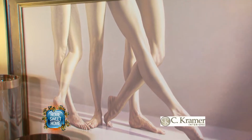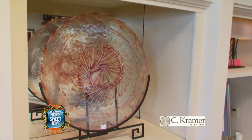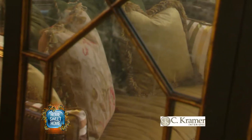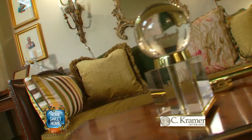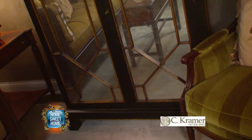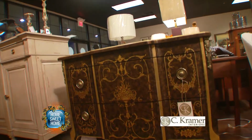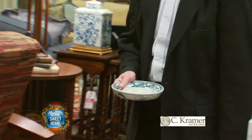You had mentioned that modern and clean lines are the trend right now, but what if that isn't someone's personal taste? Well, traditional is still out there. It's a little bit smaller than it used to be, but it's a different type of traditional. It would be a little bit more relaxed, maybe a little bit more transitional, where we're mixing some of the clean lines.